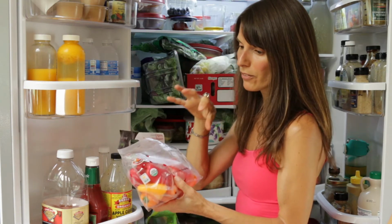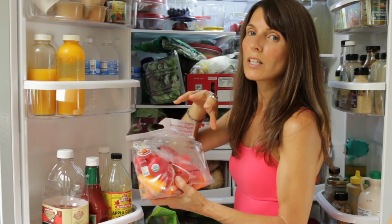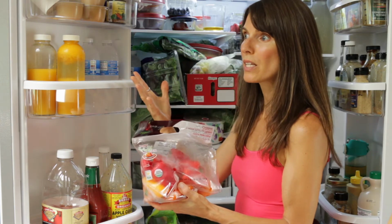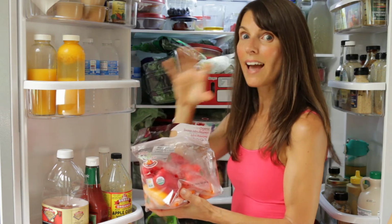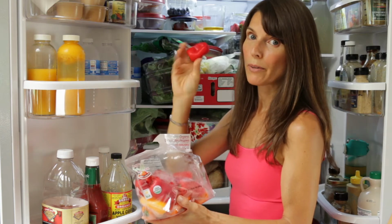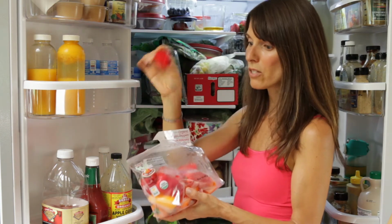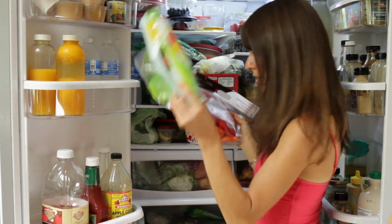For some reason, the flavor just gets really packed in these, and these are usually allowed to ripen properly, where most produce in a grocery store is picked really green and then they gas it with ethylene, I think it's ethylene gas, and basically that just turns it a bright red color, but it isn't ripened and it has no flavor. So these always, to me, have amazing flavor, and I always have a couple of bags of these in here.